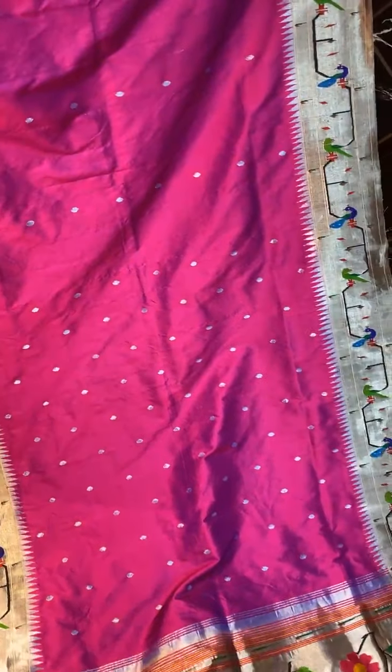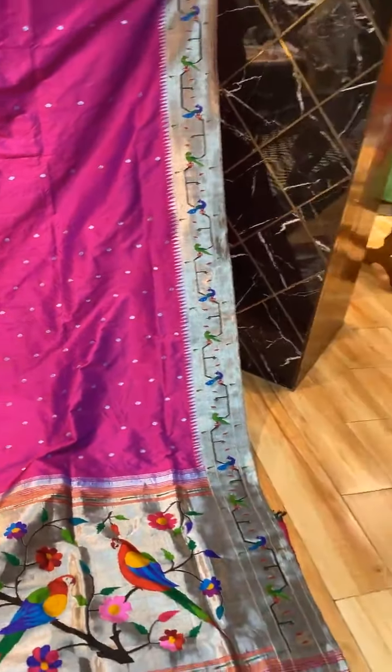And the shade is purplish pink. Next saree.